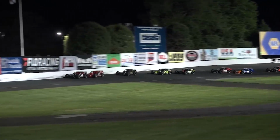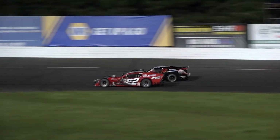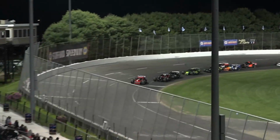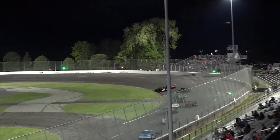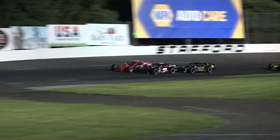Bassett is working his magic. Remember, Bassett in the 21. That car comes to life at about the 3/4 mark of the event. New leader in turn 3, Rocco back to the inside, back to the front of the field. Here comes Narducci to return the favor in turn number 1. Brian Narducci to the inside, this time in the corner.